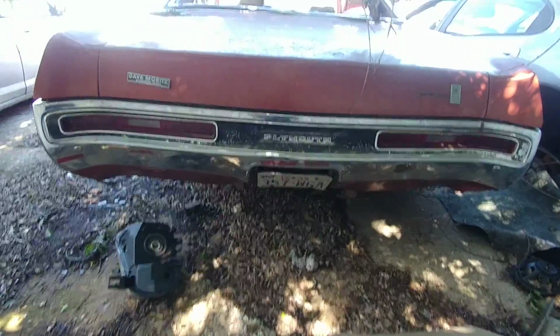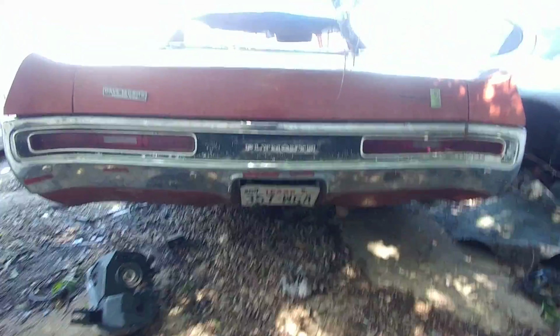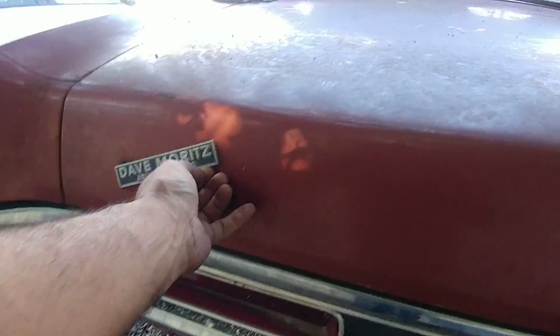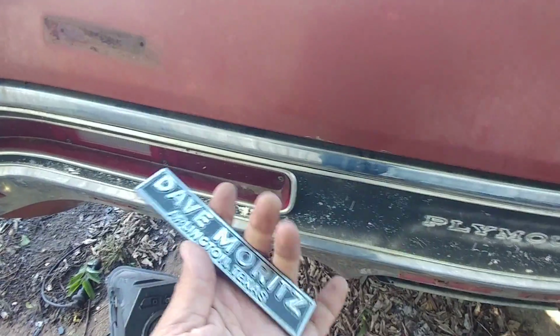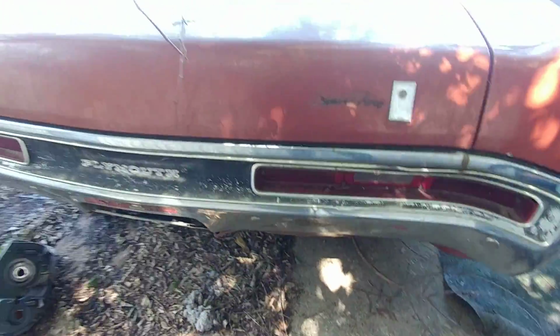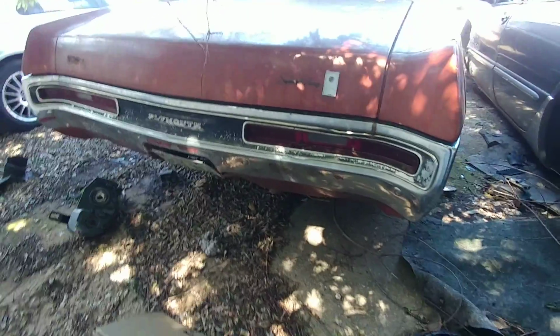I'm gonna bust my ass here. Like this tail panel. Dave Moritz. Sport Fury. Oh crap! I'm gonna bust my ass here. Gotta be careful.